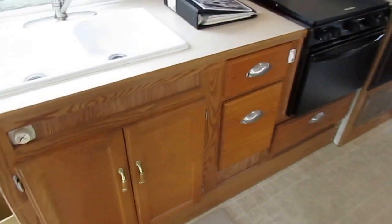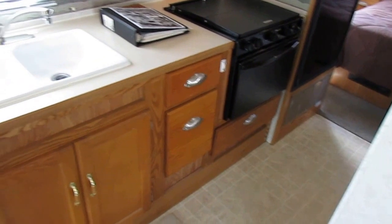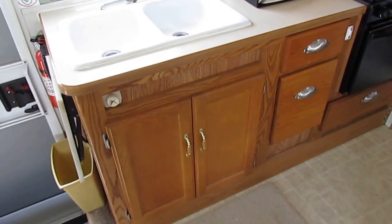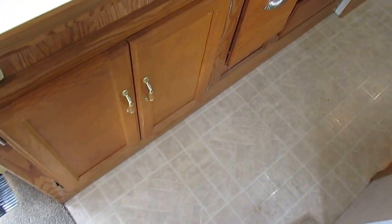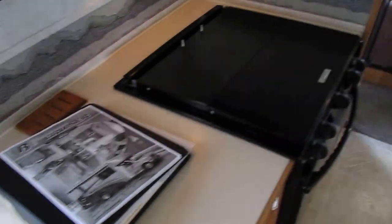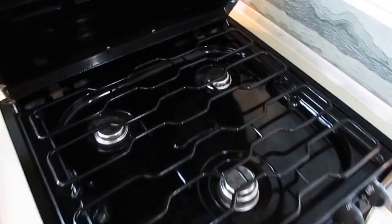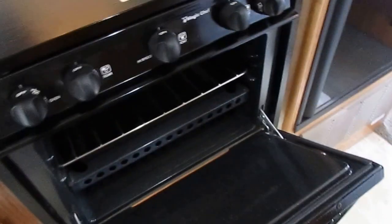Solid wood cabinet, nickel hardware, double sink, got a countertop extender, and I'm not hiding anything. The linoleum looks great with no stains. This is all factory. Stovetop, oven. Very little use showing on the oven and the stovetop. It's clean.